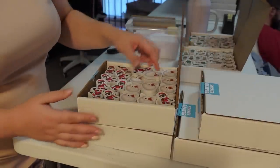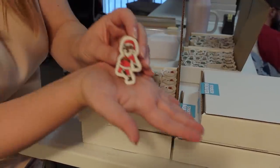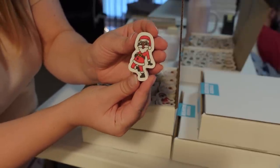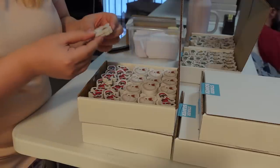And here, oh, we got the freebie stickers in here, along with more sassy Santas. This is the lean Santa. I had to try to give them names for the files, so this is lean, because he's leaning back. Oh my God, the size is so fun. And these are the freebies.